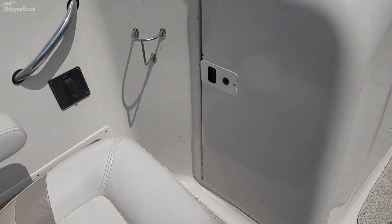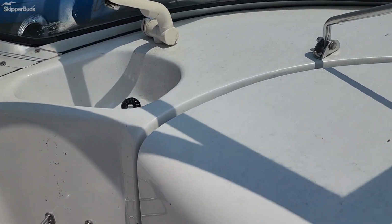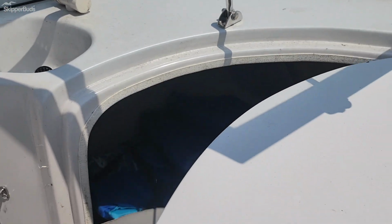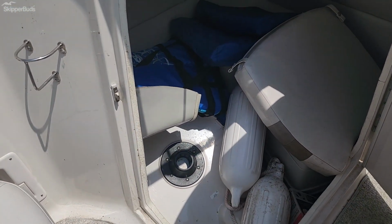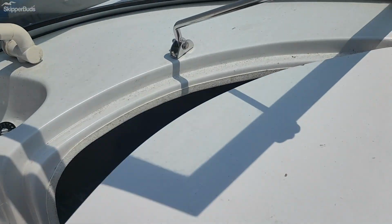Compass, tilt steering. Little sink there. There is an enclosed porta potty. There's a table in there, filler cushion, fenders and stuff.